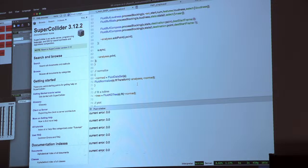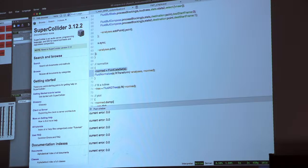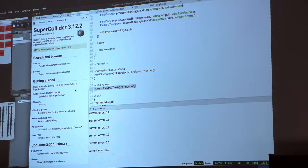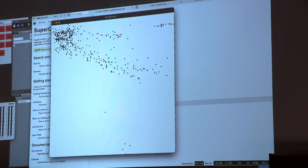Because the spectral centroid algorithm is returning a frequency value between 20 and 20,000 hertz, I want to normalize this value so that all the values of the whole data set are between 0 and 1, because the output of the XY pad that I'm going to use to find the nearest neighbor needs to be in the same range of data. So here I'm able to fit or train a k-nearest neighbor decision tree to the data that I just processed, and then I'm able to create this map of all of the sound slices that I just made.